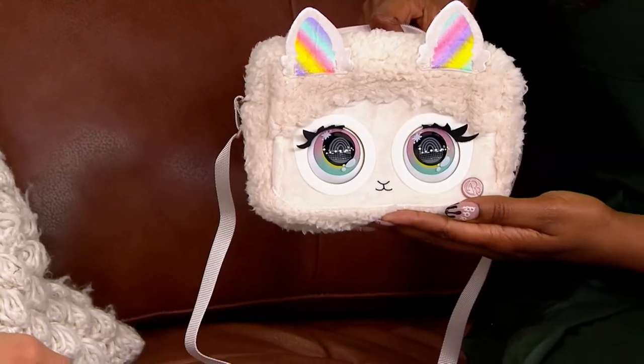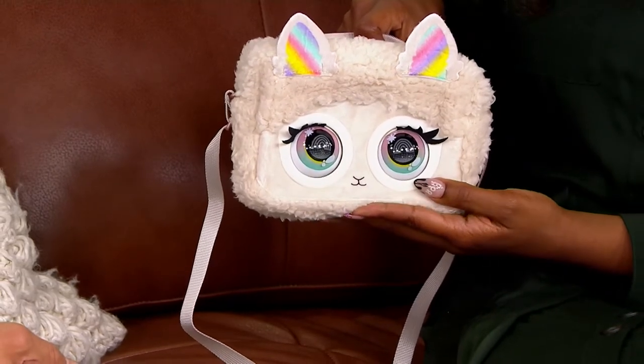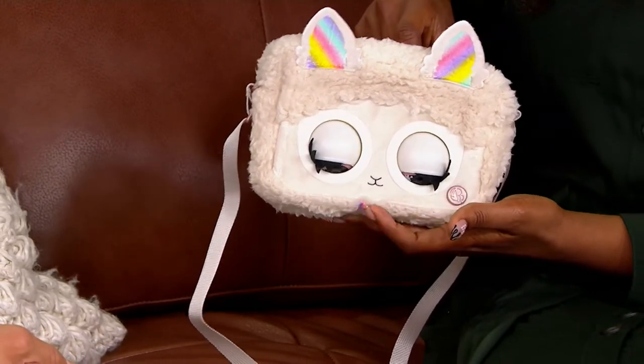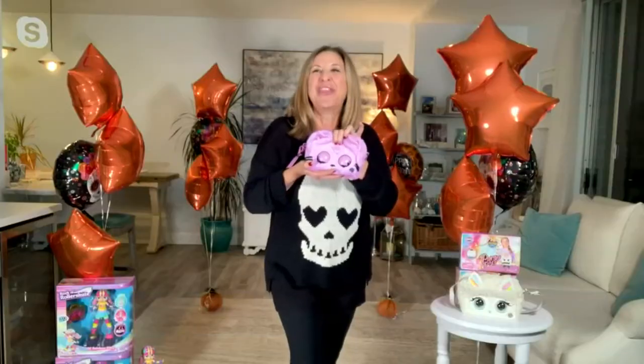My purse right now is playing what we call the runway music. So this is like fashion time, walking down the runway, stopping for the cameras to click and take your photo. I mean, it is all that. Watch this.